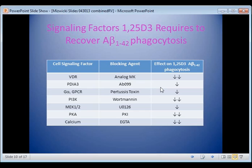We also know that both the known intracellular receptors for 125D, the nuclear vitamin D receptor as well as protein disulfide isomerase 3, are required for 125 to promote this phagocytosis of FAM A-beta in AD macrophages. We know this by using an analog that blocks the function of the nuclear vitamin D receptor, as well as an antibody that blocks the function of the PDIA3 receptor.